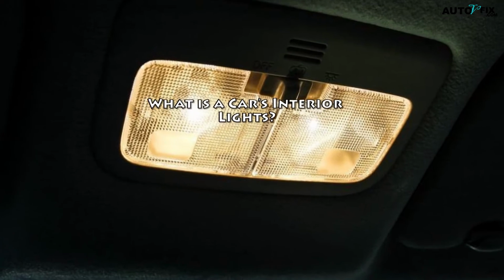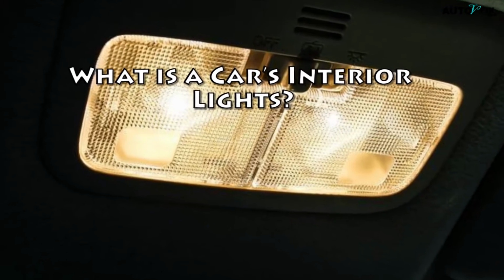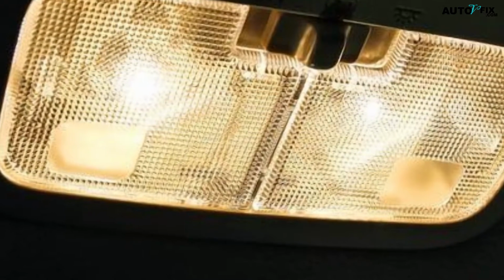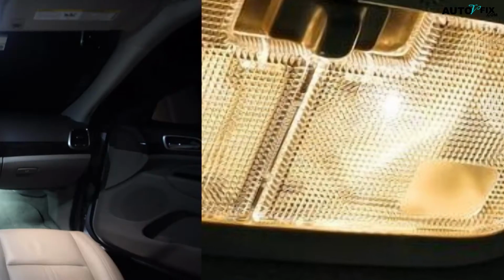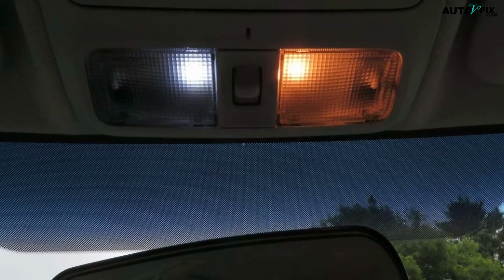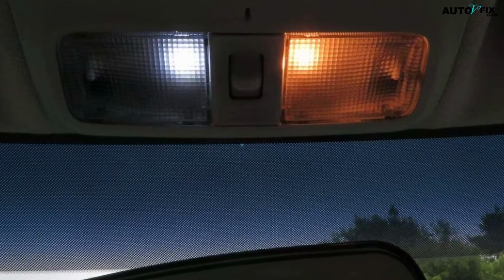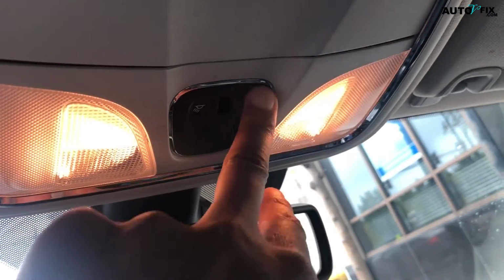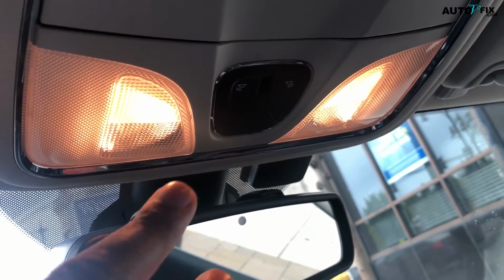What is a car's interior light? A dome or interior light is a light that illuminates the interior of a vehicle. It is typically located in the center of the roof. Dome lights serve several purposes. First, they make it easier to see inside the vehicle when it is dark outside. Second, they can help you locate items that have been misplaced inside the vehicle. Third, they can provide a measure of safety by deterring would-be criminals from breaking into your vehicle.